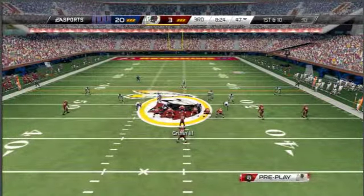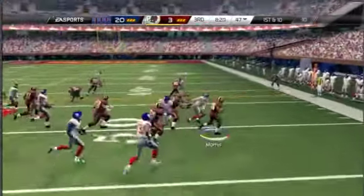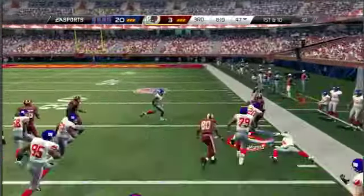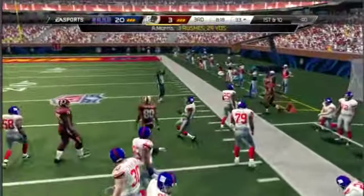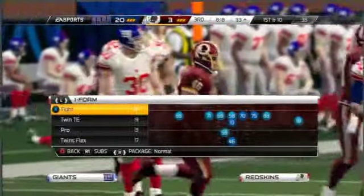The Redskins lined up in the pistol. First and 10. And Morris is going to secure the handoff. Right past one player. Good job that time by the running back getting down the field and picking up big yards.